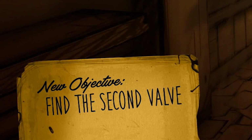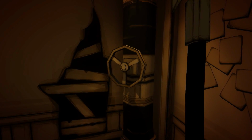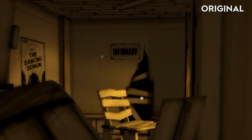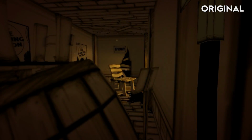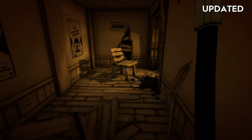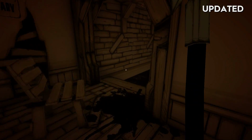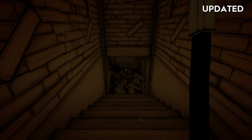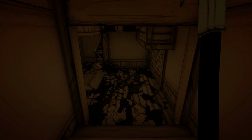However, the second valve is located in an entirely new room. This new room is the infirmary, and you may remember this area was previously closed off before the latest update went live. Now it is accessible, but the stairway is flooded. However, once you have turned the pressure valve in Sammy's sanctuary, the ink drains away and Henry can now proceed down the stairs and into this new room.